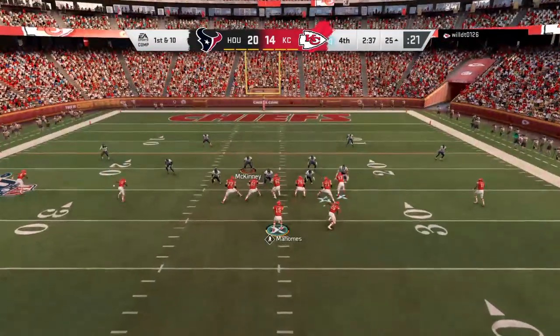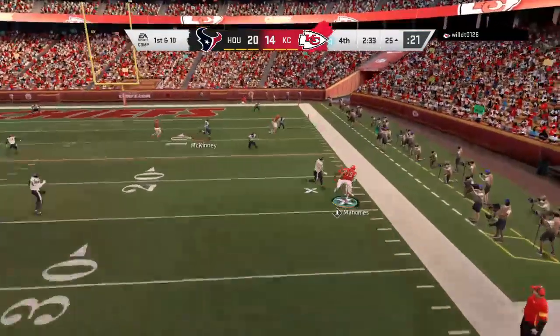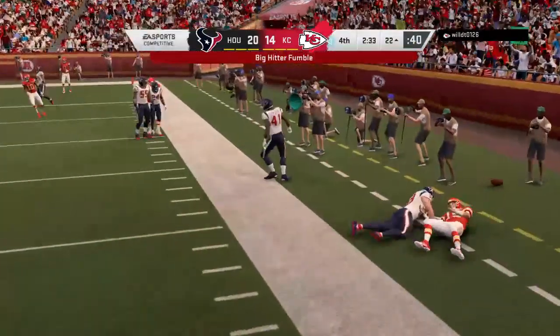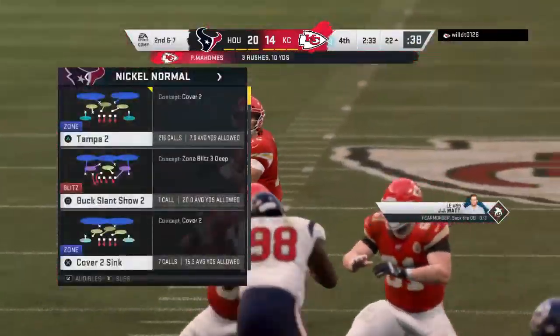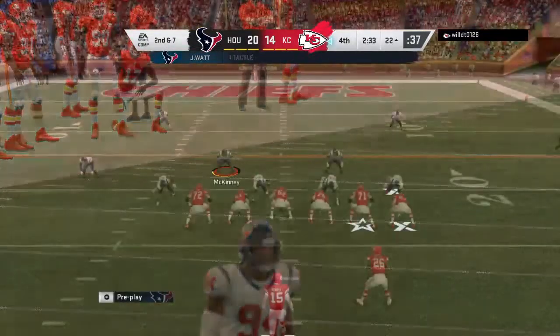4 yards to pick up, first down. Looking to throw is Mahomes. He's going to, oh no, he lost the football. And this is going to get out of bounds, so they will gain a bit of yardage on the play, actually, and they'll hold on to the football as well.